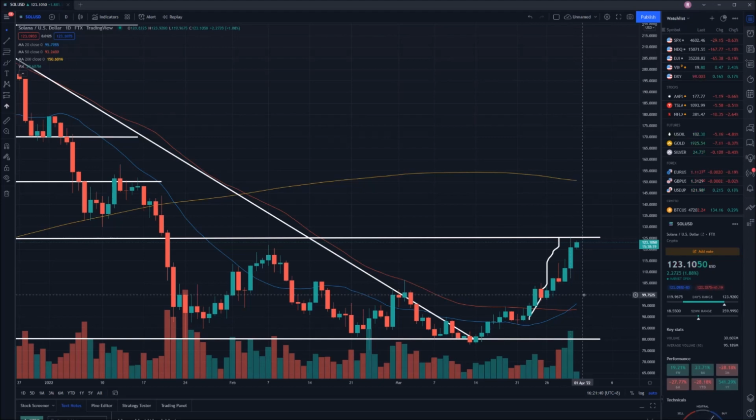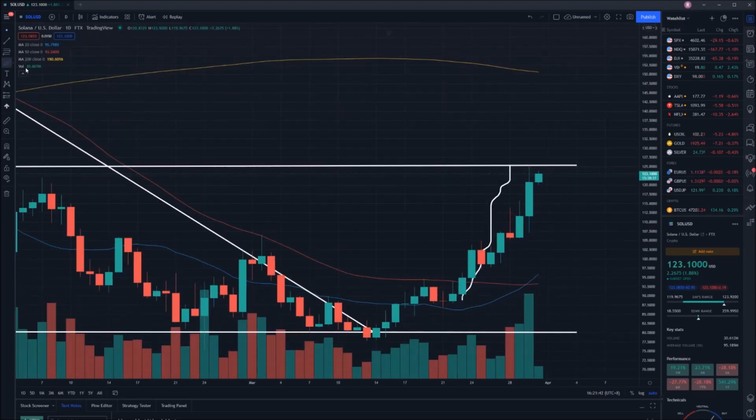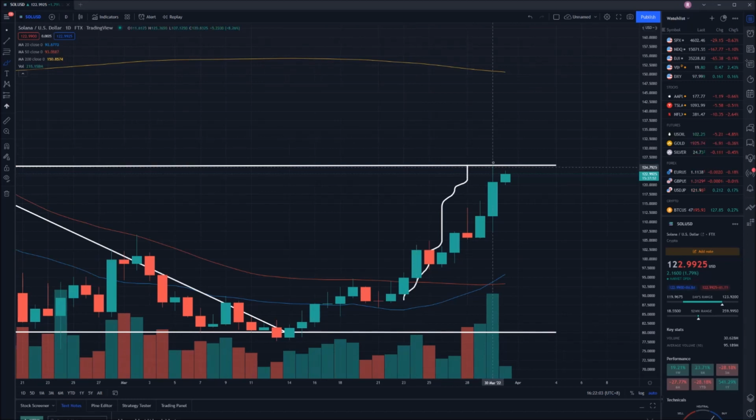As you can see, we have had what we expected to happen basically play out to the T. We've gone straight up from where we were on the 23rd of March all the way up to this point, with $125 being our key point of resistance and our key target to try and break through. You can see we tested that point yesterday. We hit $125. Now we're seeing a little bit of pullback occur.